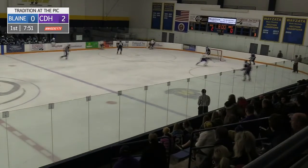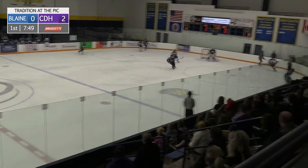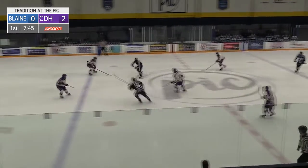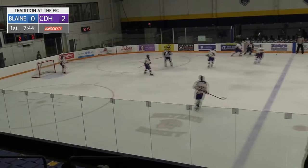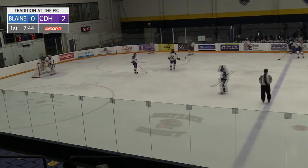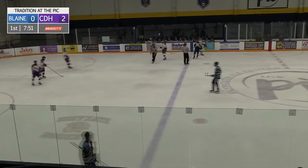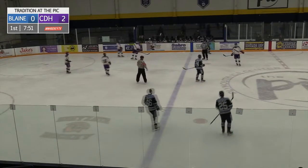8 minutes to play in the first period. Raiders and Bengals duking it out here at the Plymouth Ice Center. Day 2 of the tradition at the PIC tournament. This is an offsides against Blaine, so we'll get a stoppage here. 7:51 to go in the period.